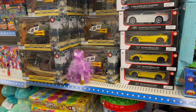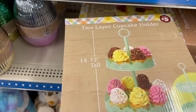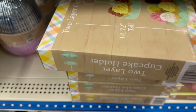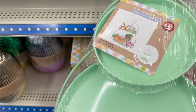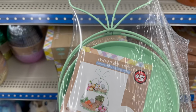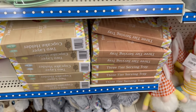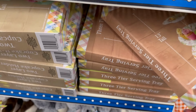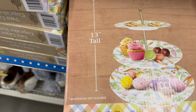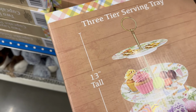All right, let's turn you on this side. They've got the two-layer tier trays for five. Those are cute. Oh, and then they got this one for five. Now that's cute. Can you guys agree with me that this is cute for $5? Come on, agree with me. Maybe they got this one. This one's a three tier, it's a 13 inch for five.